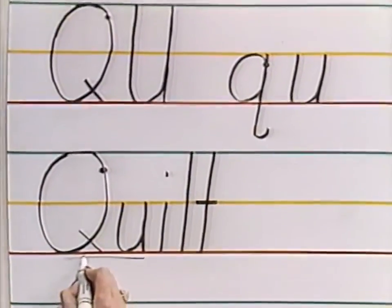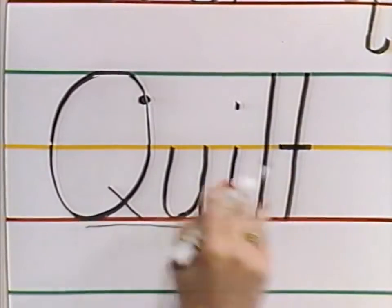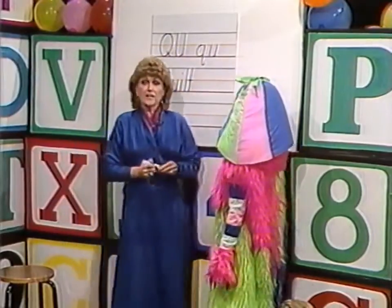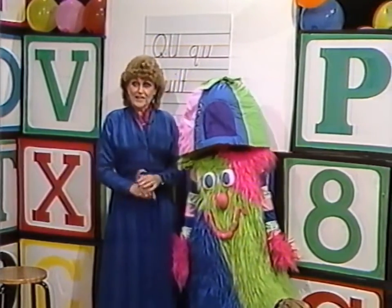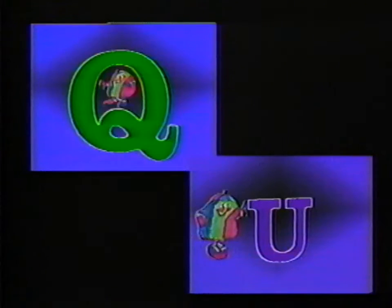Remember, these two have the same sound. They go together. Qua, ilt. Qua, ilt. Quilt. Just like your blanky. Just like her quilt. And now you know the sound of Q and U. Now we've learned the Q and U. Sounds like qua. Q and U.